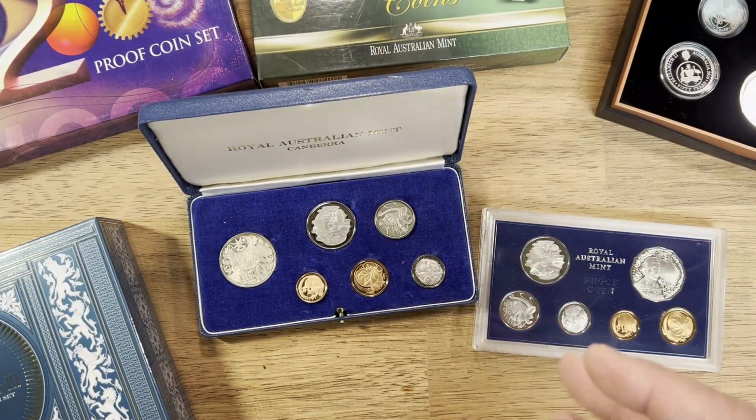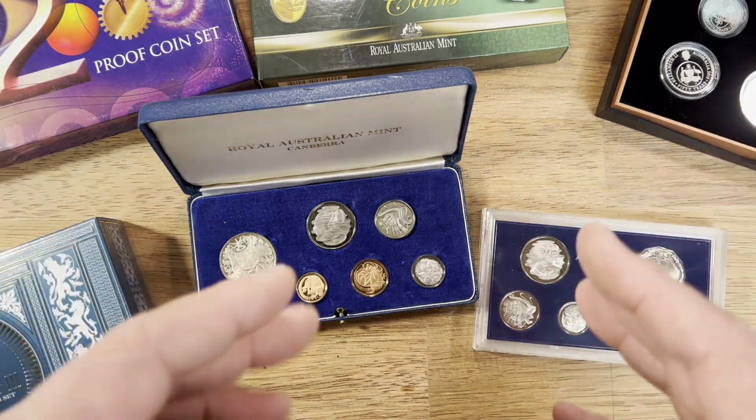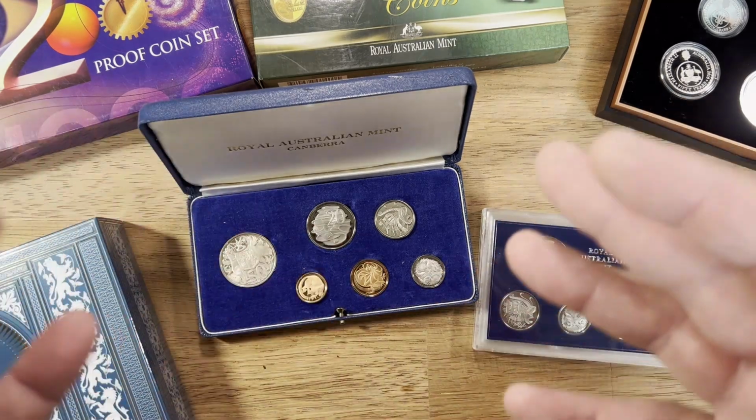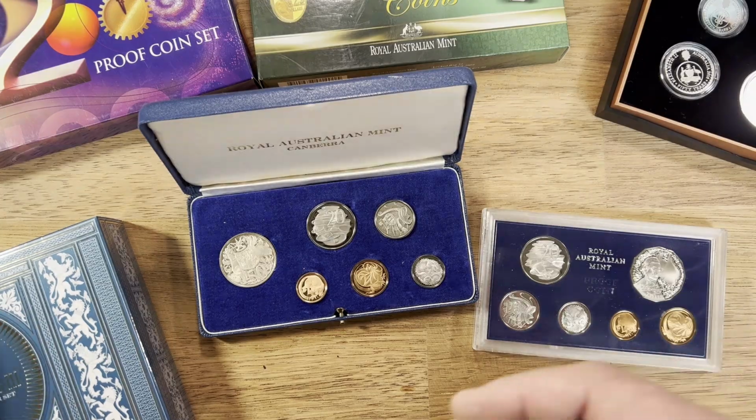So I'd love to know in the comments below, what's your favourite proof set that you own? I know a lot of people like to get proof sets based on the year they're born or the year their kids were born, just something as part of a collectible thing that has happened.